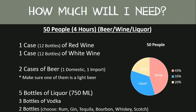Only you know your family and friends. If they like imported beer more than domestic, get more imported. If they prefer white to red wine, order more white. If you're having a roaring 20s party and plan on serving martinis, you're going to want to make sure you have more gin and vodka over tequila and rum. And if no one drinks beer, you can replace each case of beer with 1 more bottle of liquor and 2 bottles of wine.